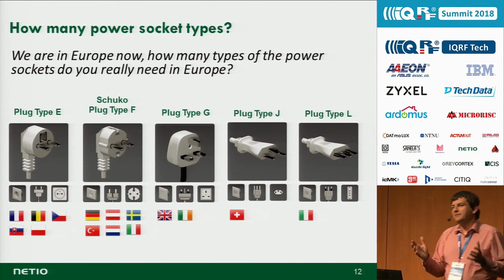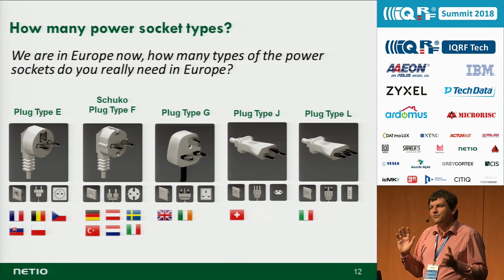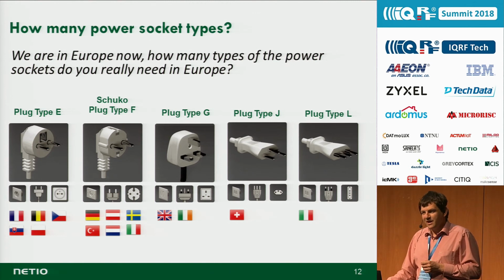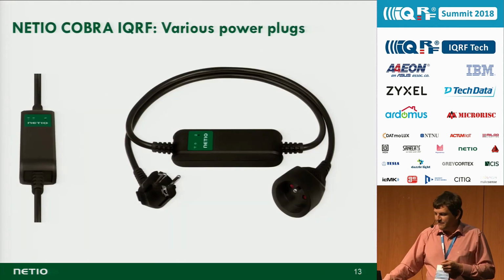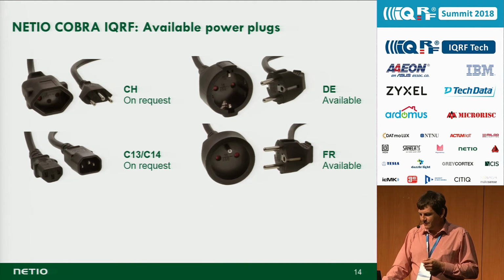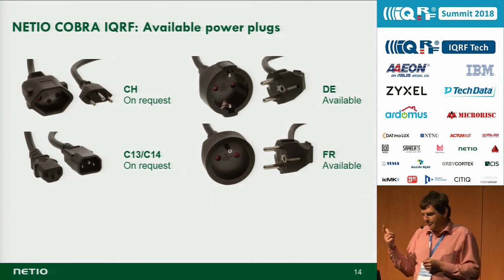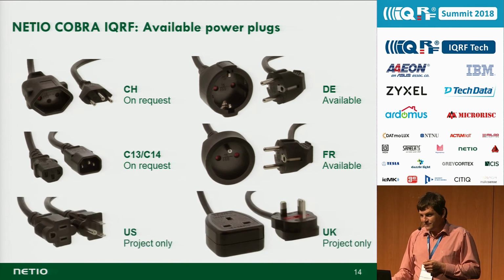So there are several types in Europe. If you want to export just inside Europe, you effectively need something like 4 to 5 types. That's why we are using this strange design of the product, where the product is on the cable. So we have various plugs and sockets available. Today, we have German and French type available. Swiss and IEC320, C13, C14 are available on request for projects. And for large volumes, we have even US and British power sockets available.